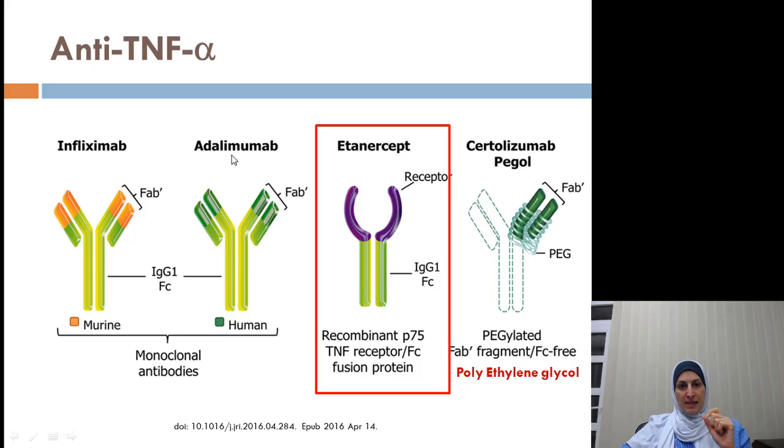Adalimumab, as it ends with mumab, means it's a human monoclonal antibody, and all are anti-TNF. Etanercept is not a monoclonal antibody. This is an example of a fusion protein. It is anti-TNF, and we have the Fc portion and the receptor here, which is a TNF receptor. So it binds with the TNF and prevents its action.